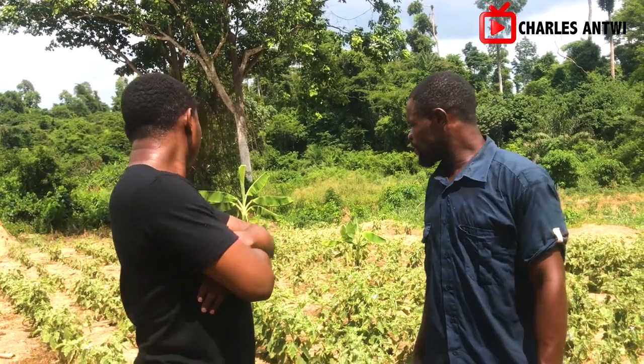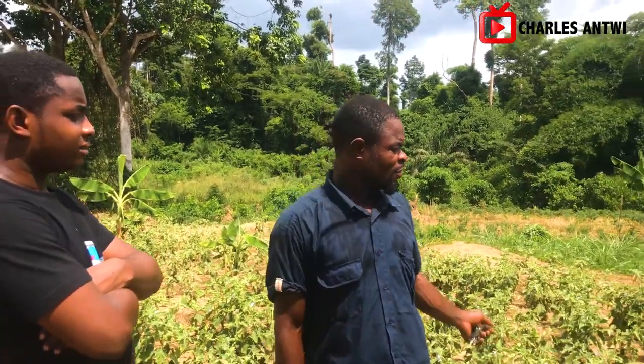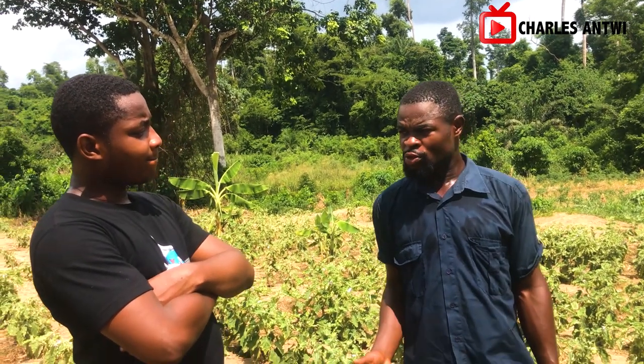With this type of Garden Egg, it takes 6 weeks to maturity. One month, 2 weeks. It's ready after taking it from the nursery bed and transplanting it. It takes exactly 6 weeks, then it's ready to harvest.